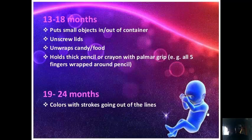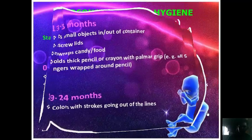13 to 18 months, pulls a small object out of the container, unscrews lids, unwraps candy or food, holds stick, pencil or crayon with palmar grip. Example, all 5 fingers wrap around the pencil. In 19 to 24 months, colors with strokes going out of the lines.